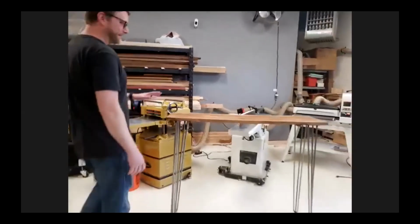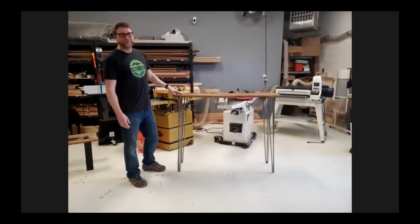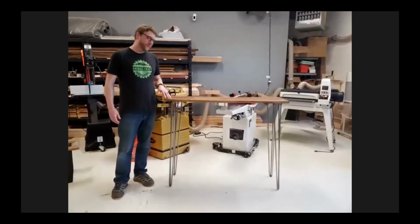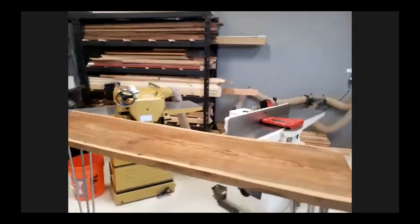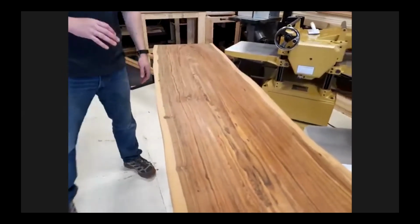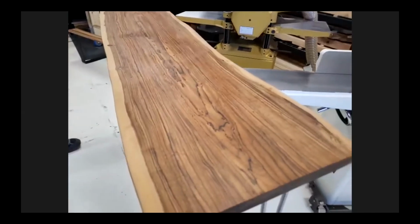So this was a real special piece to me. Obviously, I'm a pretty tall guy, and this is a very tall table. But this is a one-of-a-kind Bacote slab. So this comes out of Mexico, and it's a rather large piece for a piece of Bacote. But it has just this incredible color that hopefully is coming through, an incredible grain pattern.